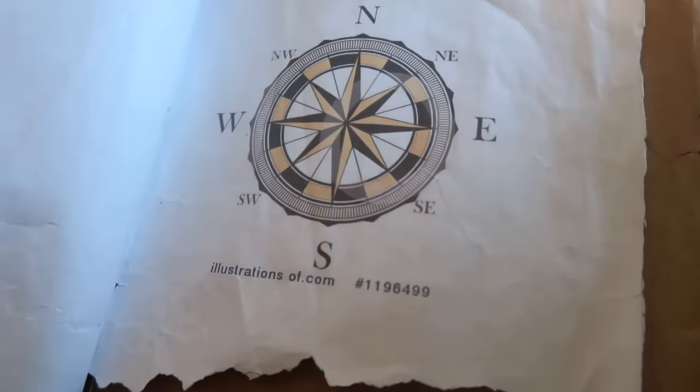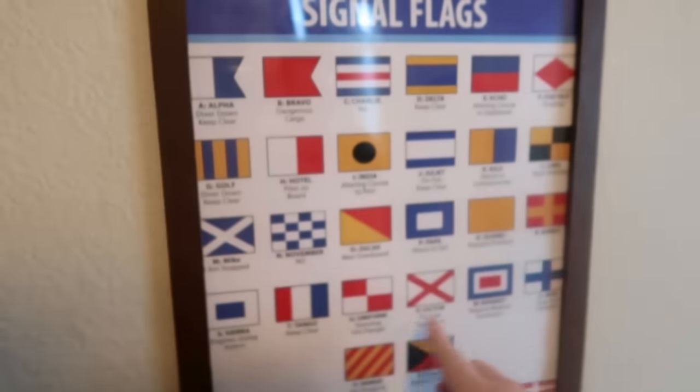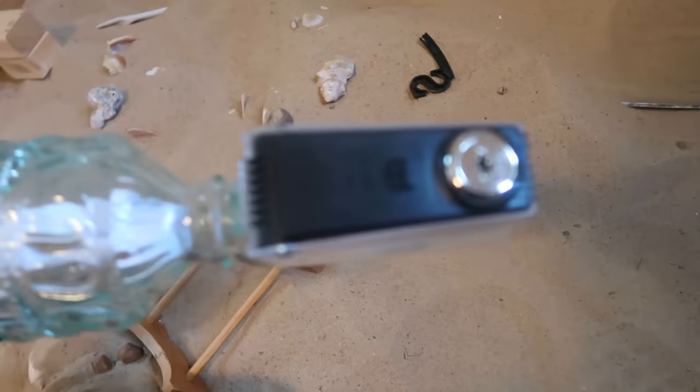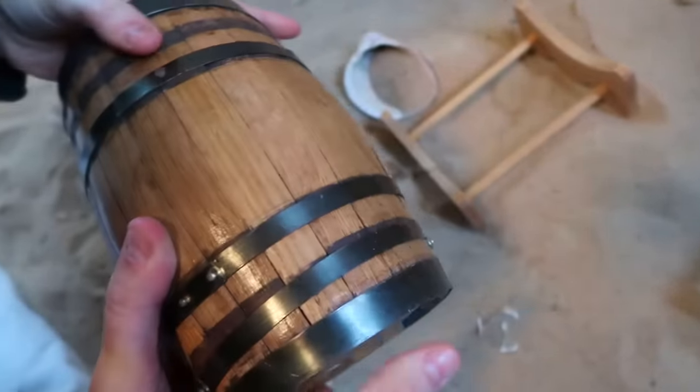And there's, might be. What's your pirate name? Wait, do we need to look it up? That might be D. Delta D. And. Interesting. This is cool. There's a message in a bottle. Wait, there's flags over here. But there's a. You have to have a key to get into that message. Interesting. Does this open up? I don't know.